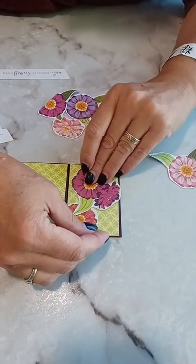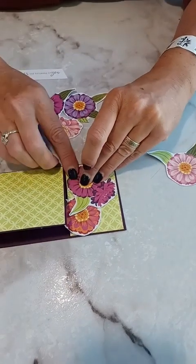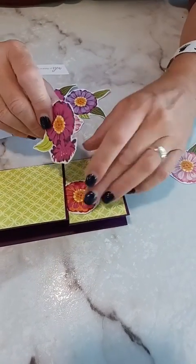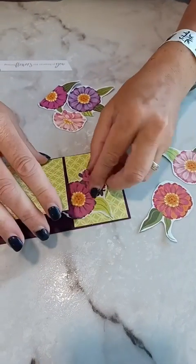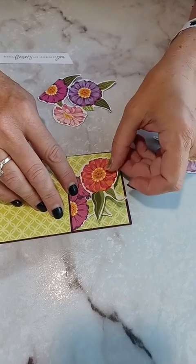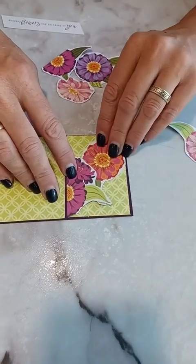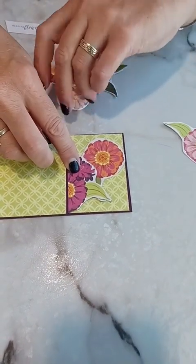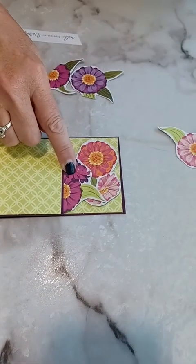Work your flowers around. Going to have that one underneath. Okay. Should I turn this one? This one kind of looks like a little bit of a unicorn. Okay. What if I did this? All right. Tuck that in. And place that underneath. Oh, I think I'm going to do that. What if I tucked another one underneath? Is that too many flowers? No, I think that works out really well.